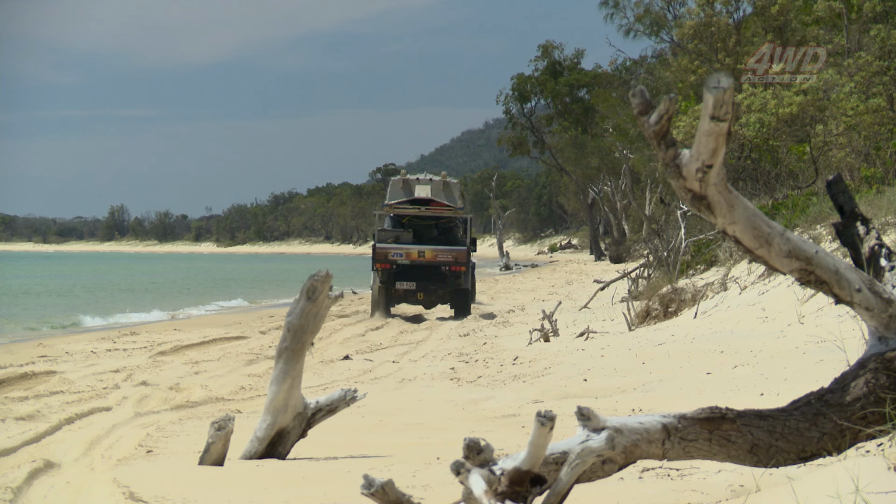Mate, looks like we're coming up on one of those creeks they've got on the map here. I'm just going to have a look, mate. The tide's going out, but this looks a little bit sketchy. I'll just jump out and have a look, mate. Hang where you are. Not a worry.